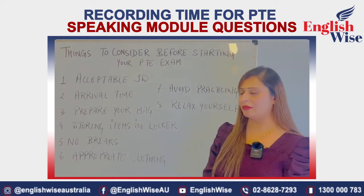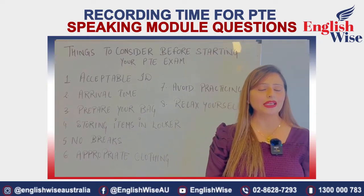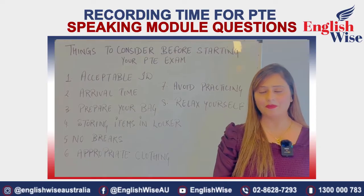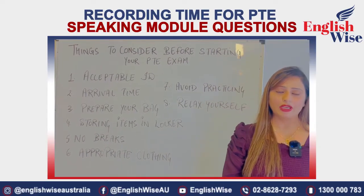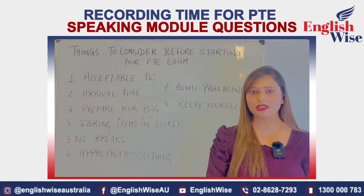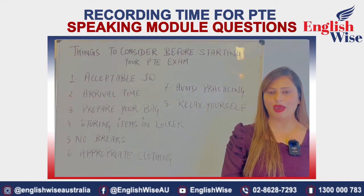Second is arrival time. Now make sure on your test day, you reach at least 30 minutes prior to your test timing. Third is prepare your bag. Now you can prepare your bag a night before your exam. You can put your belongings like your template, especially your passport, into your bag.